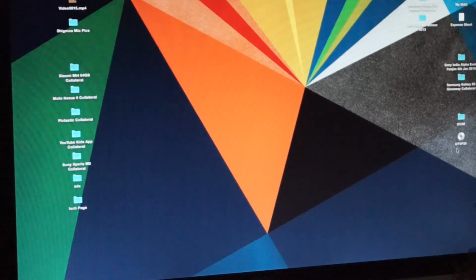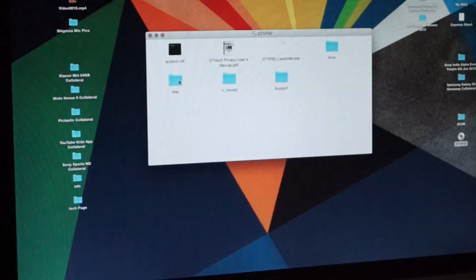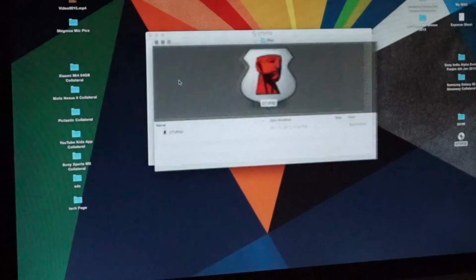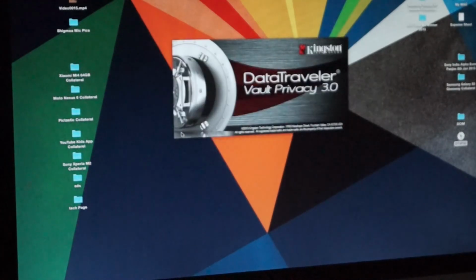Now, as you can see, there is the DTVP30 CD drive which is loaded here. So what you have to do is activate it, in the sense double click it and go to a folder called Mac. This Mac folder which you see here does not come on the Windows system when you load it. But since the drive detects that it is a Mac system, it opens. After opening that, you go to the Kingston DTVP 3.0 application 4.2 megabyte file and open it.